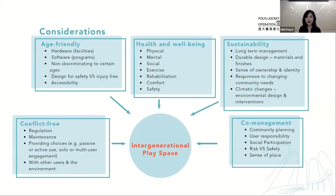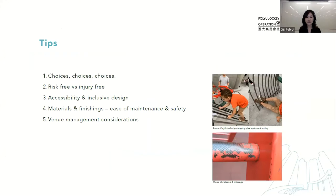Now, this is just a summary table of the different aspects that we've talked about. You can refer to this table later on, but I want to go on to this slide to give you some tips. What I mean by choices is that some people may think that you can just provide one or two and that's enough.